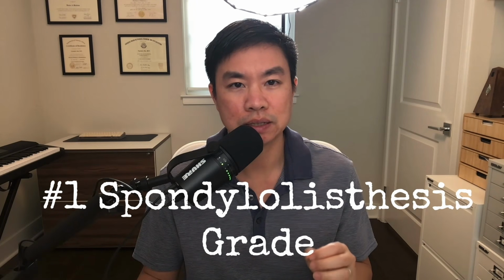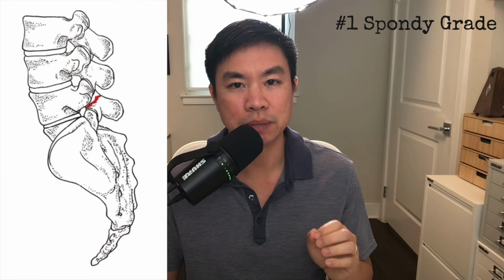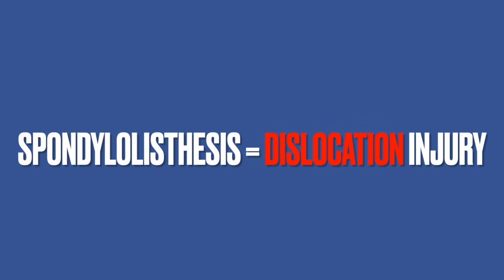Number 1, spondylolisthesis grade. The first factor is the amount of slippage in the spine. Spondylolisthesis is a dislocation injury that is graded based on the amount of dislocation, how far one vertebra has slipped relative to the one below it. There's a standard grading system.